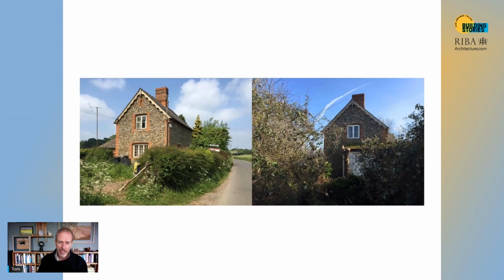And this was the chap who lived there, Gerald Mays. He'd moved there as a toddler when his parents had taken on the tenancy in the 1930s, standing here by the front door of the cottage. He was now in his 80s. And basically, this is what it looked like when we pedalled up there. It had all become a bit much for him to look after. He'd taken to feeding the mice as his friends in the evenings. And he'd had to move out.